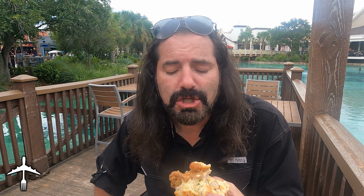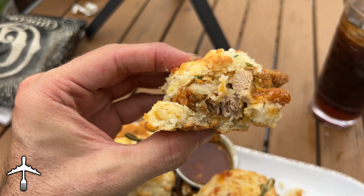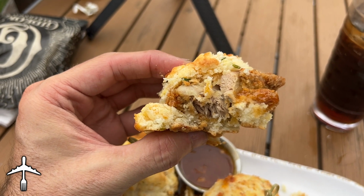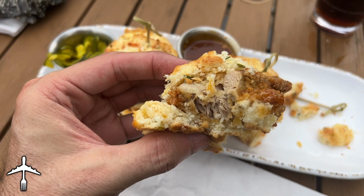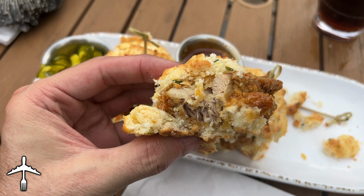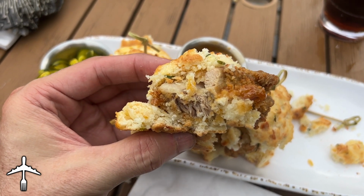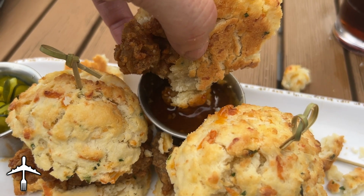Oh wow, this is insanely good. The chicken is nice and juicy, nice and plump. The batter that they use to fry it with has a nice even amount of spices. Nothing too overbearing, nothing that takes away from the flavors of that really nice plump chicken and that delicious Southern biscuit, but it's that hot honey sauce that is really the star of this show. To eat this without that hot honey sauce is a crime against humanity. It really is. It really lacks something without that sauce. That becomes the star of the show.